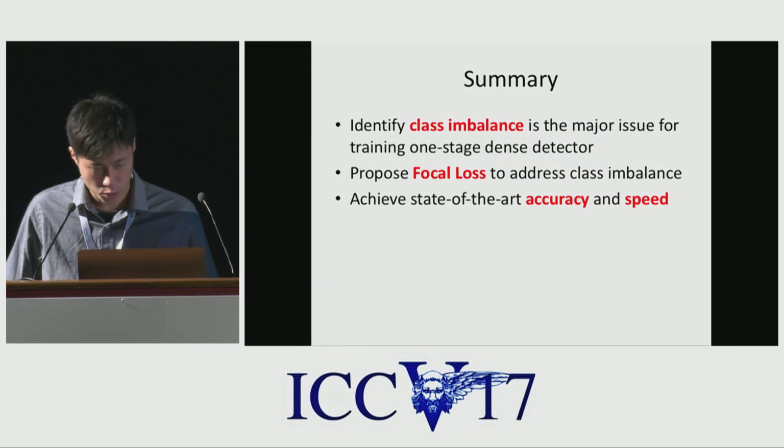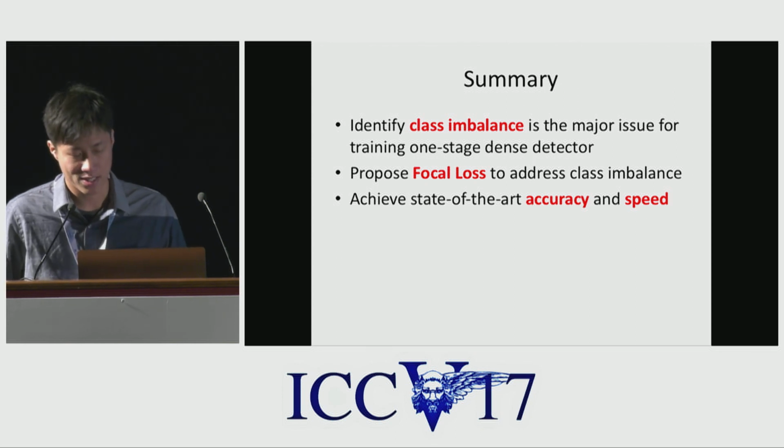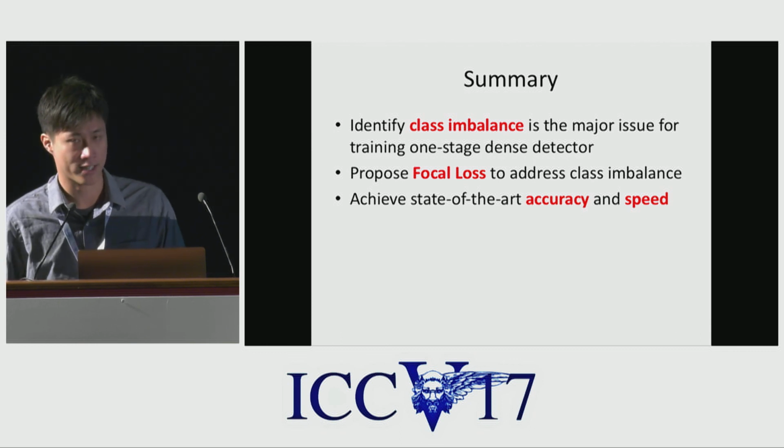So to summarize, in this work, we identify class imbalance as a major issue for training dense one-stage detectors. And we propose focal loss to address the class imbalance issue. And we achieved state-of-the-art accuracy and speed for object detectors. Thank you.